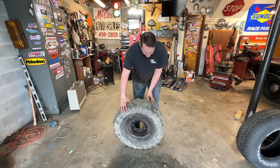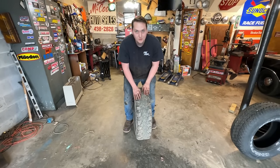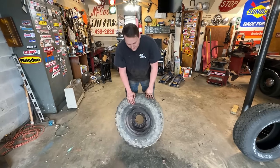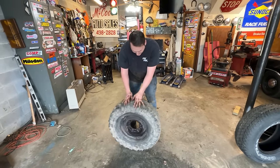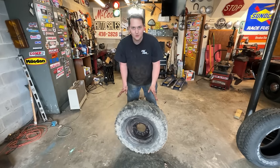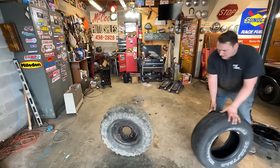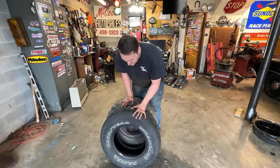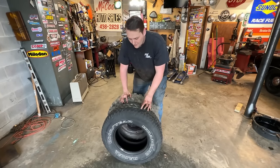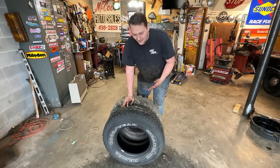Well, here's our old knobbies. They look terrible. We'll just leave it at that. This isn't even the worst one, believe it or not. I'm surprised. But they do hold air because they have tubes in them, so that's the only reason these things are actually functioning, but they're just not good enough. I mean, they're pretty much all slick, so that's where this enters. We've got some Goodyear Wranglers. Now, these are nowhere near as aggressive as these tires used to be, but they will work because they'll hold air, and they actually have a little bit more tread.